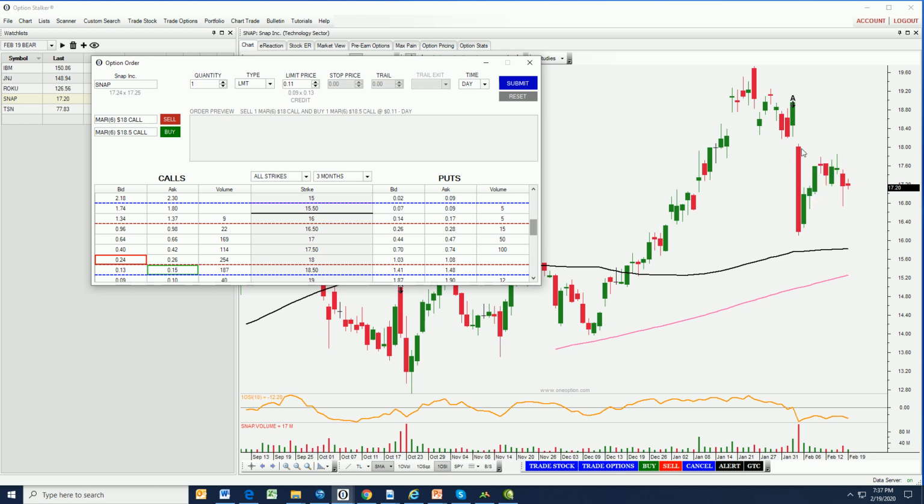We just want this $18 price point to hold for 2 weeks. I think the stock is going to try and drift lower in here. So that's why I like it. If we just get 2 or 3 days behind us, the spread will be much easier to manage.